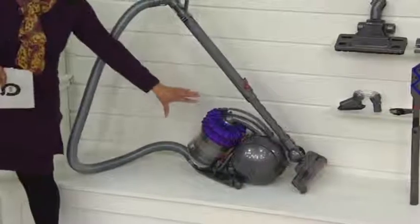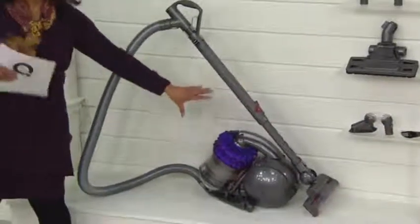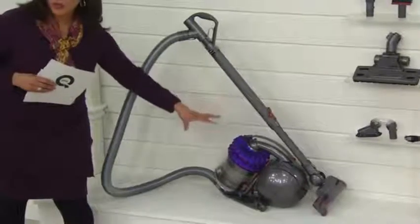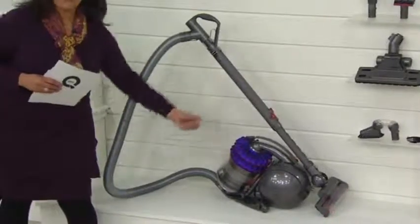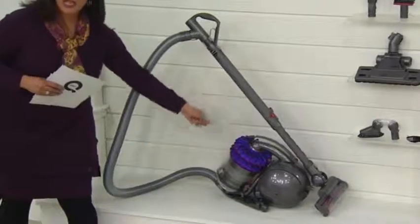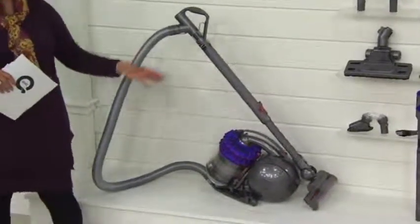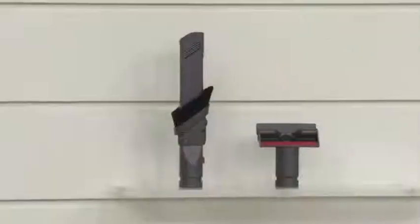So here's what we're talking about. We're talking about the canister, and this is great if you have lots of floor surfaces along with your carpeted surfaces. If you want to be able to maneuver and not have the entire weight of the vacuum, that just stays put, and the wand is really how you can maneuver. And then remember, you're getting all of those attachments included.